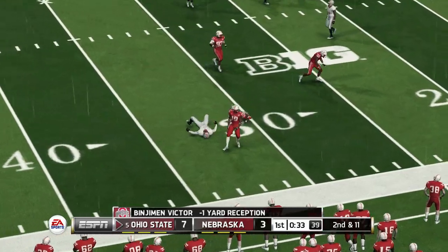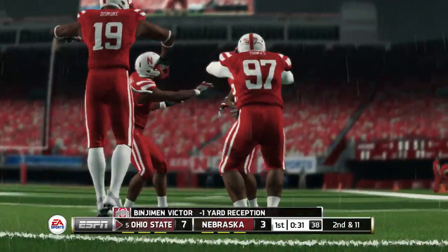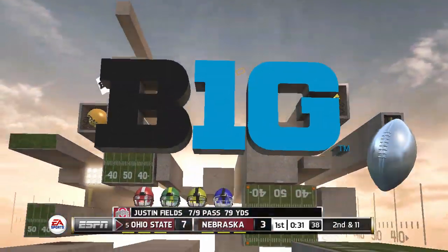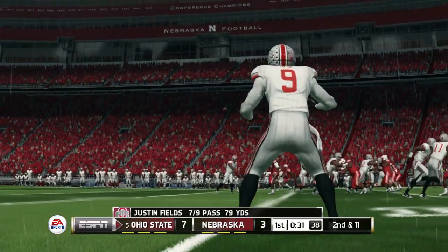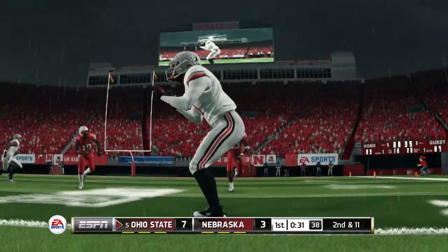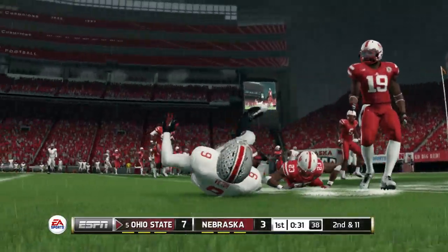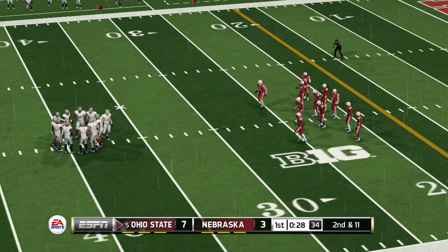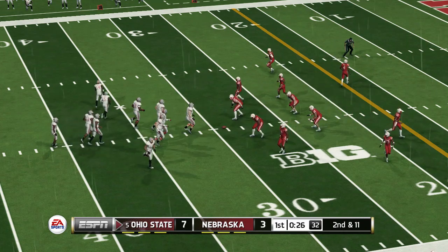He tackles him for a loss. Loss of a yard. Really, they just had nowhere to go after the catch. It's second and 11. Ball on the 29.